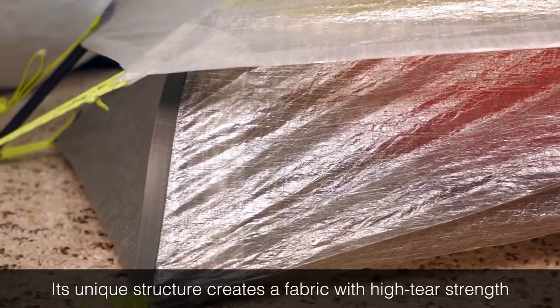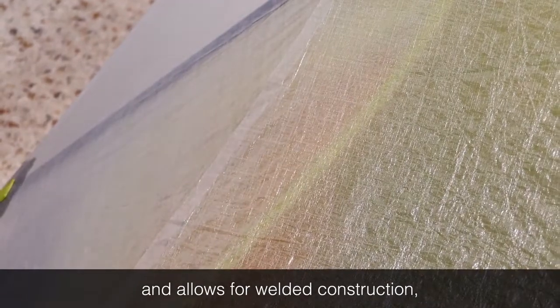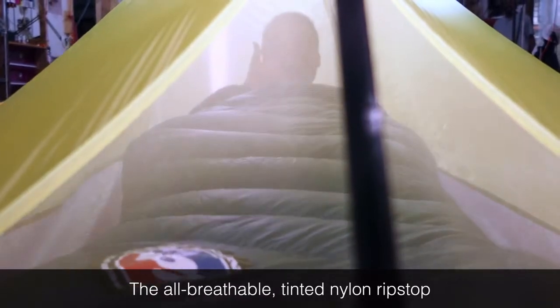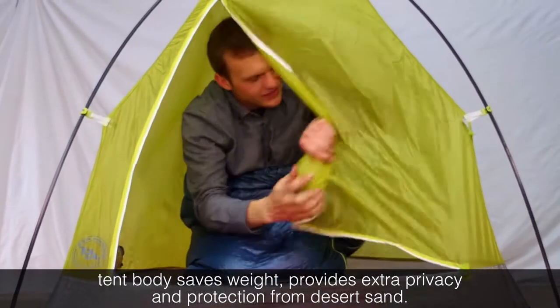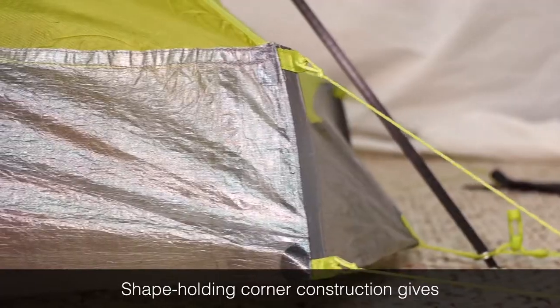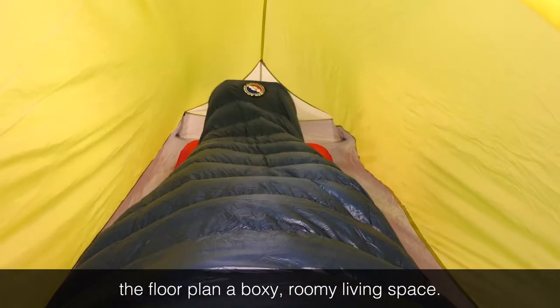Its unique structure creates a fabric with high tear strength and allows for welded construction, eliminating seams and the need for seam tape, and enhancing its durability and waterproofness. The all-breathable, tinted nylon ripstop tent body saves weight, provides extra privacy and protection from desert sand. The oversized ceiling pocket allows for ample stash space. Shape-holding corner construction gives the floor plan a boxy, roomy living space.